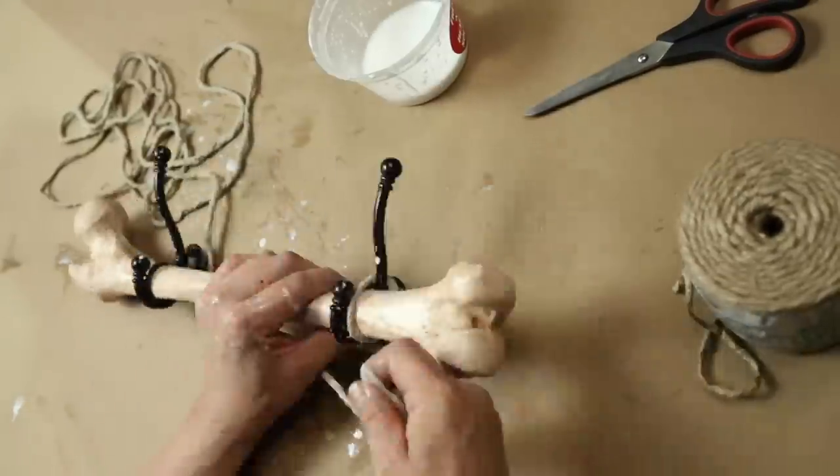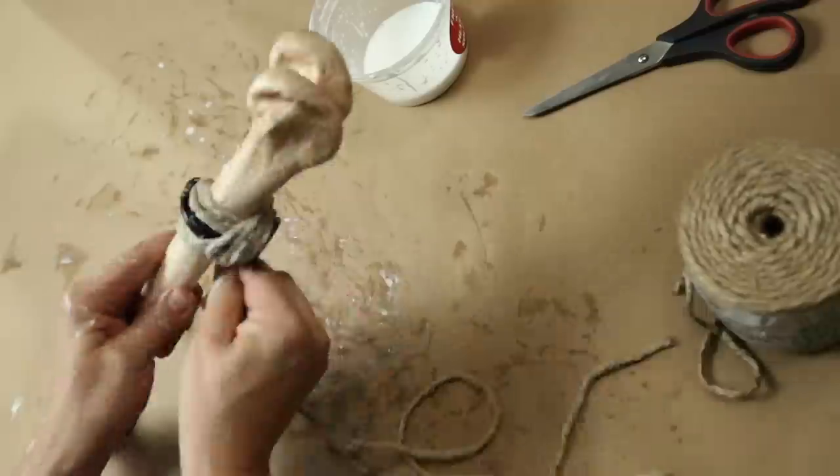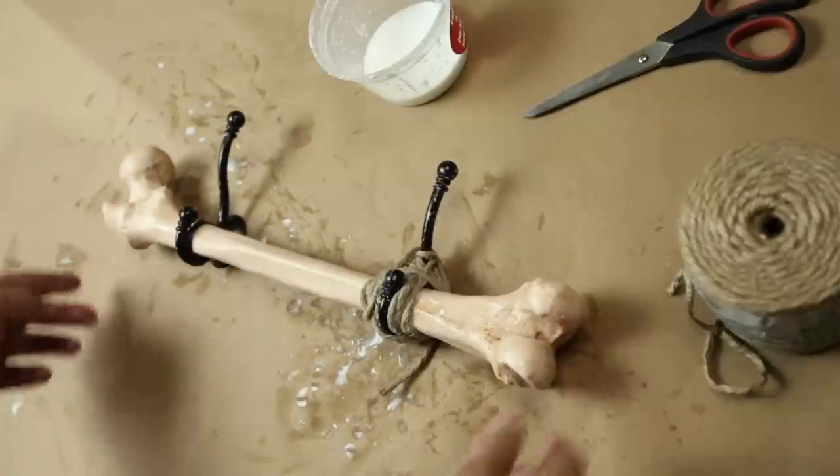Now I started wrapping the twine around the bones and I was just about done when I suddenly realized that in doing so, I had covered the holes that you'd need in order to attach it to a wall. So in essence, I guess what I ended up really making was a paperweight. Yikes! And if you think this thing's bad, check out this next project, which never even got started.